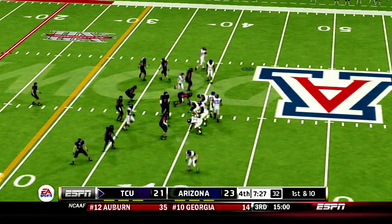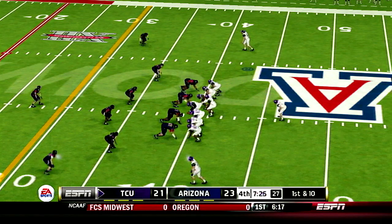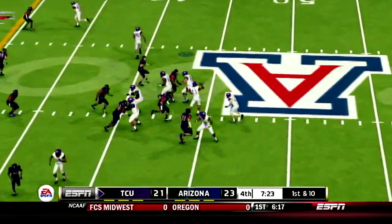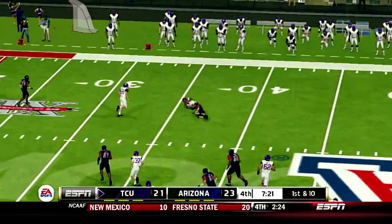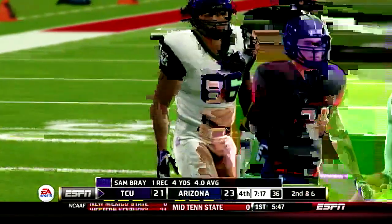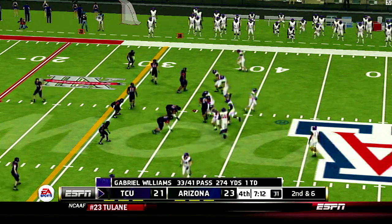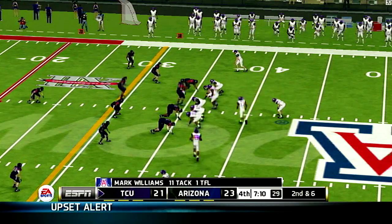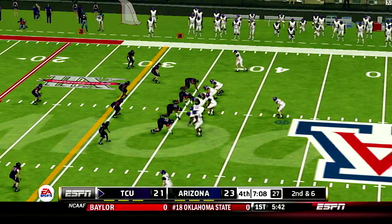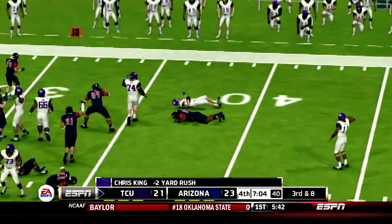Double tight, double tight. Fourth down. Mike 51. Fires quickly to the tight end, and down he goes, right around the 30-yard line. That makes it 2nd and 6. They'll knock him down for a loss.